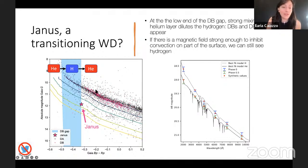And so this was the explanation for this transition, right? You have this thin layer, and then you have the convection starting and the thin layer gets destroyed. And so that's why we start seeing more and more helium white dwarfs below 30,000. And Janus is right at that temperature. So we got UV photometry, and also we have HiPERCAM photometry. And so we looked at the temperature at the two different phases, and they both make sense for the white dwarf to have an effective temperature of about 35,000 degrees. And so Janus is really there at that edge, at the red edge of the so-called DB gap.